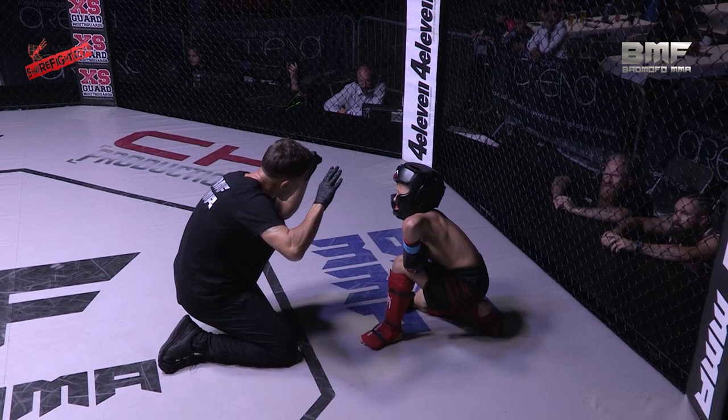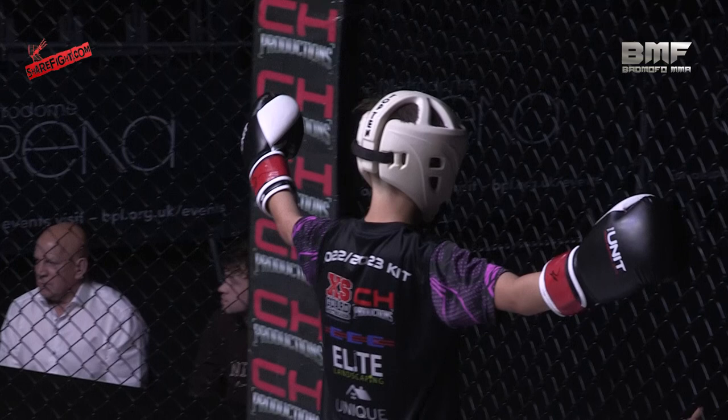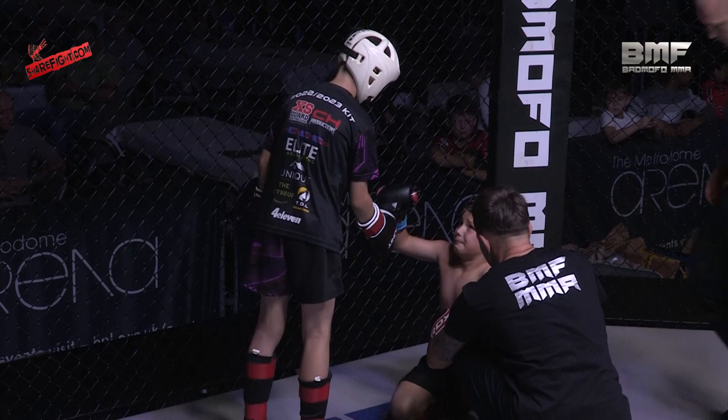And the unit corner telling their fighter to stay calm, catch his breath. Well, I think this one's done. The leg kicks have finished it. He picked his shots, and that's no fun for anyone. Leg kicks are horrible to begin with. Again, if you have never been kicked in the legs, find your nearest Muay Thai fighter or MMA fighter and ask them to give you 10% low kicks. It's one of the worst experiences ever.